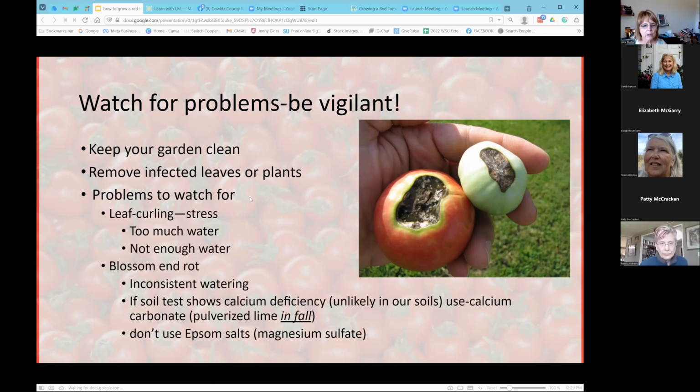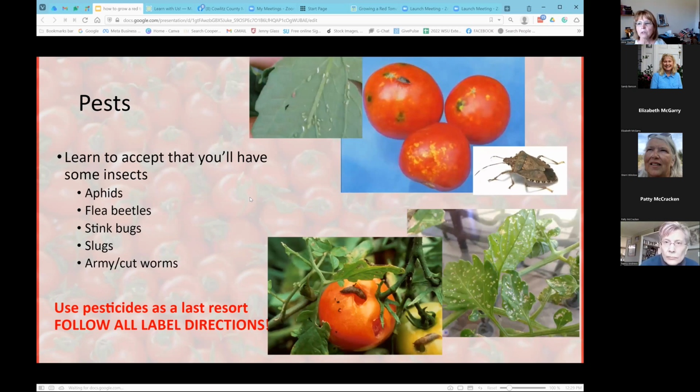Blossom end rot, we talked about that. Epsom salts, don't use them. You don't need them unless you don't have magnesium in the soil. Most of the time we do.